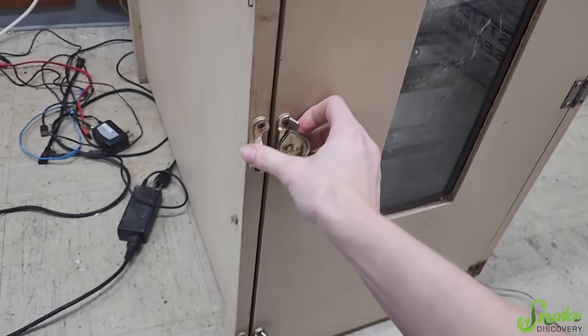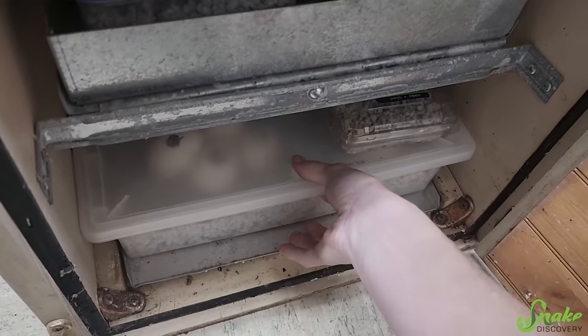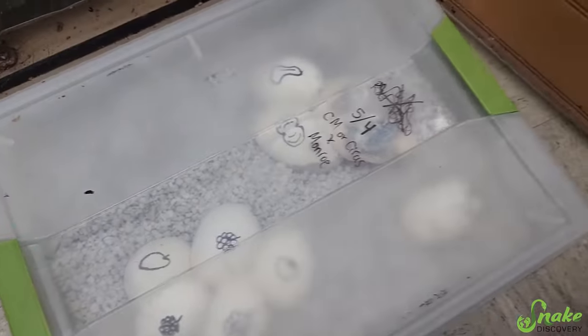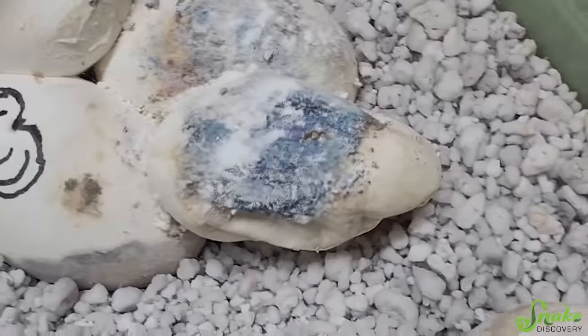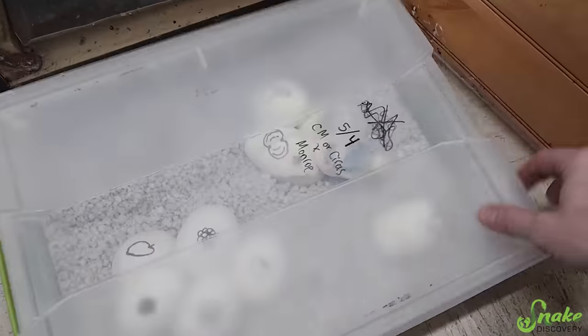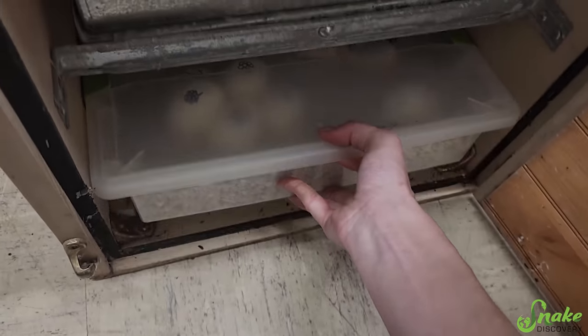Alright, today is the earliest day that our ghost bull snakes from Monroe can start hatching, so I'm going to start checking these guys. How are the Monroe eggs? No babies yet. As you can see, we had one mold out, but I think the others, maybe not that one, are okay. So that's alright. I've been using some Lotrimin and foot powder on them to prevent it from spreading.